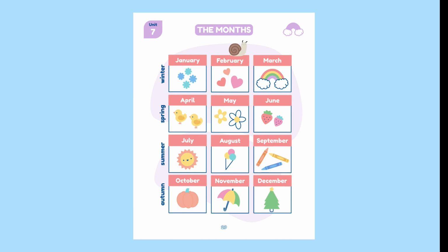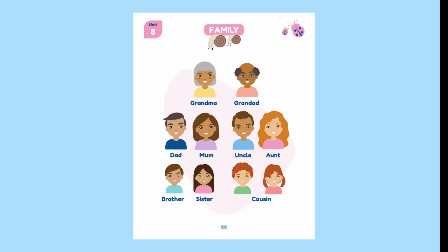Unit 7, the months. January, February, March, April, May, June, July, August, September, October, November, December. Winter, spring, summer, autumn. Unit 8. Family. Grandma, granddad, dad, mum, uncle, aunt, brother, sister, cousin.